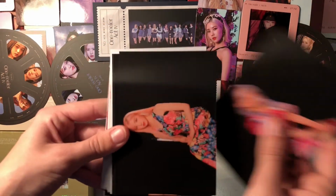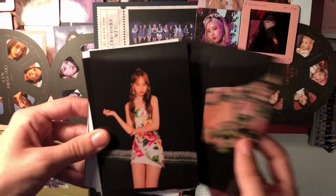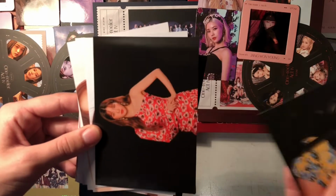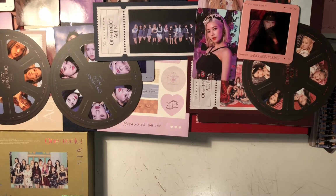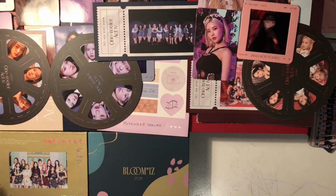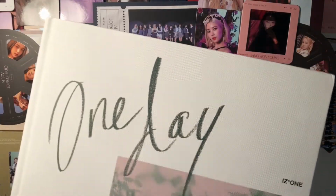The set's really pretty. I need to order more four pockets because I wasn't expecting these, because I do want to keep the OT12 sets. And here we go. So, super happy with those. And there's Kino. And the last thing, I don't really think I can make space for, but yeah, I got the one day photo book.